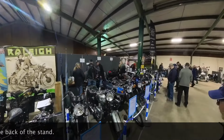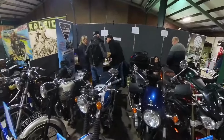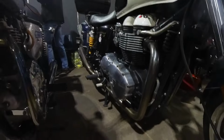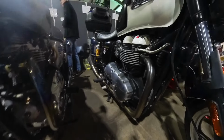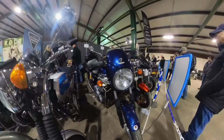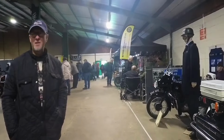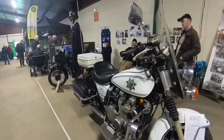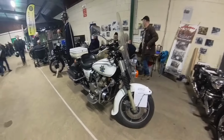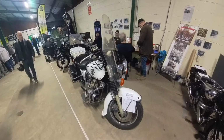More Triumphs, a lot of Triumphs here this year. Obviously they're popular bikes, so you can't fault them. Modern ones. Yeah, the modern alongside the old. Hey, that's an interesting cylinder head there. People of a certain age will remember this, or bikes like this, from the TV series CHiPs. Used to be one of my favourite viewings. California Highway Patrol.